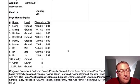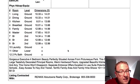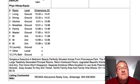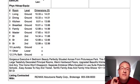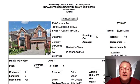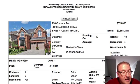End of September is their possession day. And the other unique thing about this one is it has a separate entrance, so you could potentially have somebody living downstairs that doesn't need to walk through the home. That's a nice thing. 958 Cousins, 578, 888.